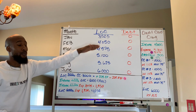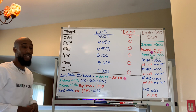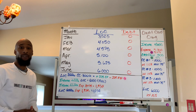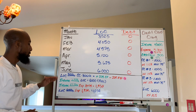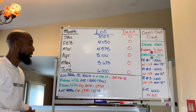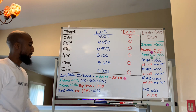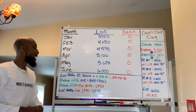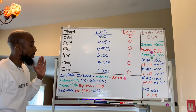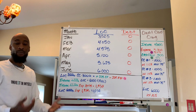So our income is $4,000. However your income drops, when you get that $2,475, you put that onto the line of credit and pay it off in full. Once you do that, we're going to take the remainder of our income, that $1,525, and apply that towards our expenses. Remember, our expenses are $3,475, which when we minus that, we're going to have a remainder amount of $1,950.